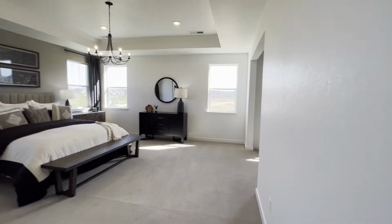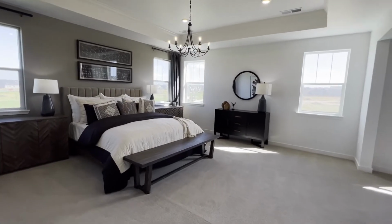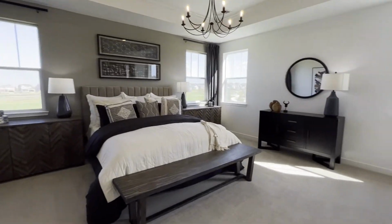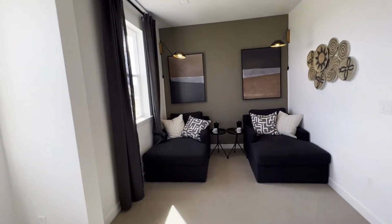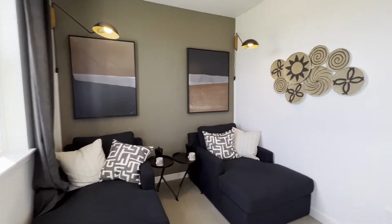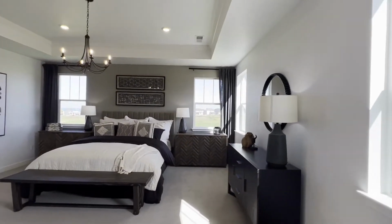And then we'll walk into the master bedroom. Got your high ceilings, crown moldings. It also has a little lounge area right here, so you can make this into your office, whatever the case may be. But this is a really good sized room.